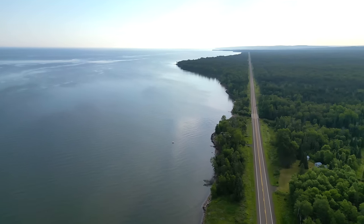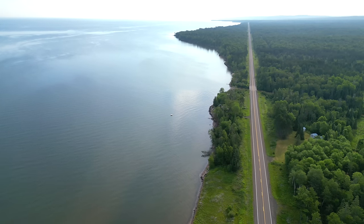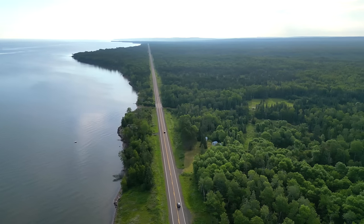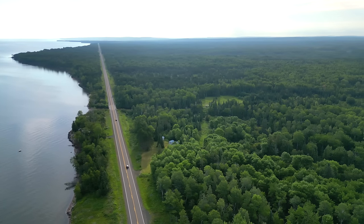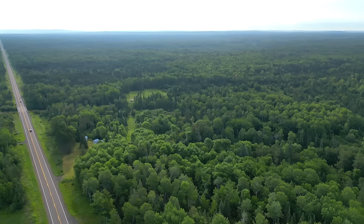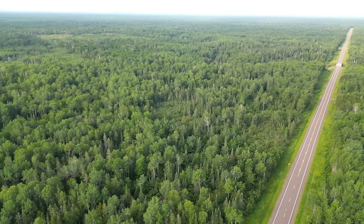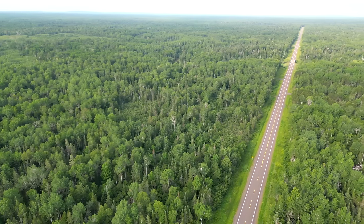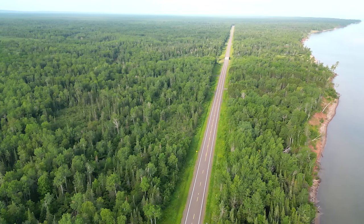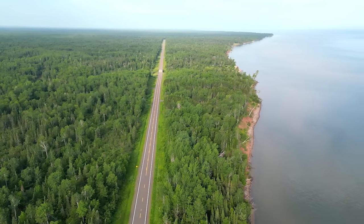There's a good look. That's how tree-lined these roads are, so you don't see much when you're driving down through there. Some of that haze is from all the wildfire smoke out of Canada. Hard to believe we're up here, but we are. Northern Wisconsin.